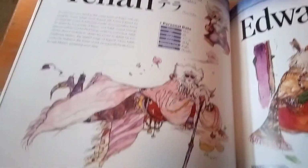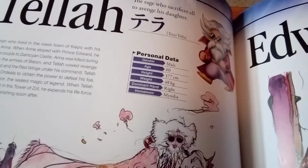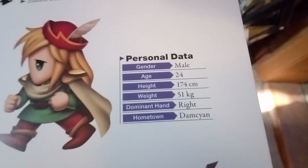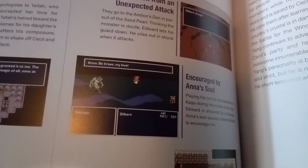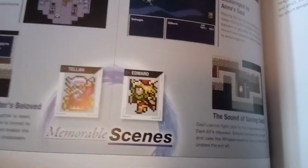There's Tella, he's a mage, or no, he's a sage. He's 60. Edward, he's a bard. He's 24. Like, you know, Dandelion from the Witcher games or the series. Quotes from them. Sprites.